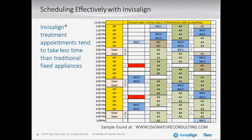Great, thank you. And it sounds like you have a really good patient base. We do. Like I said, we are combating right now patients wearing their aligners more than they should.